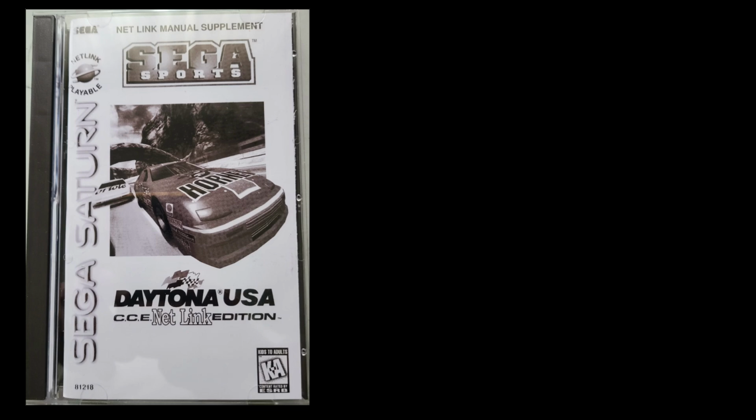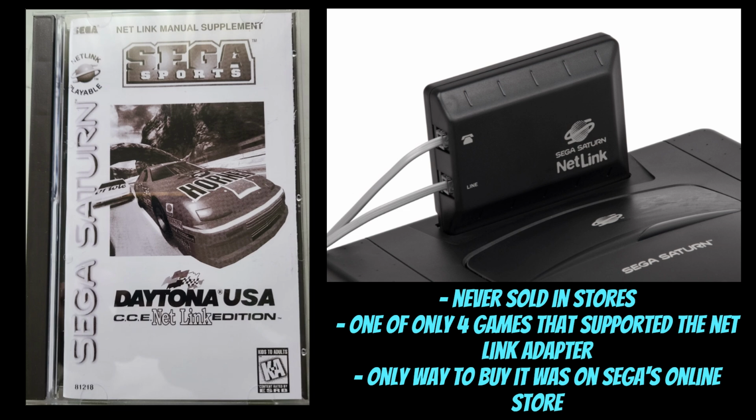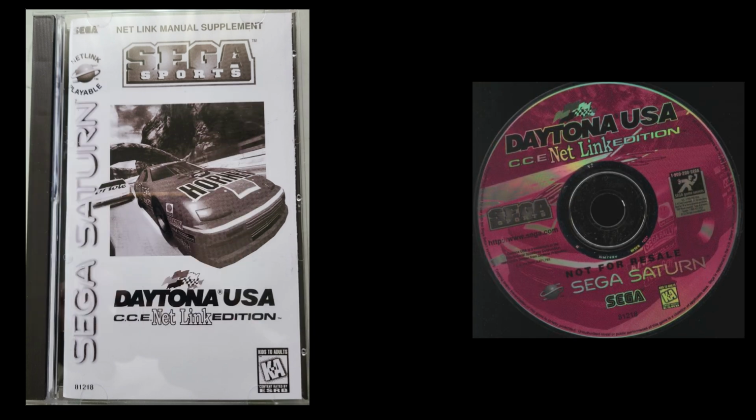And the reason it's so expensive is because it was never sold in stores, so you could not buy this at a store. It was also one of only 4 games that supported the Netlink adapter so that you could play it online. The only way to buy this, if you wanted to buy it back in the day, was on Sega's online store, and they only had it available for sale on that online store towards the very end of the Saturn's lifespan, when nobody was buying Saturn games. So this sold abysmal numbers. Like, nobody bought this game, which is why it's so rare. So if you see this disc in the wild, if you're at a flea market or yard sale or antique shop, buy it, because it is worth a lot of money.